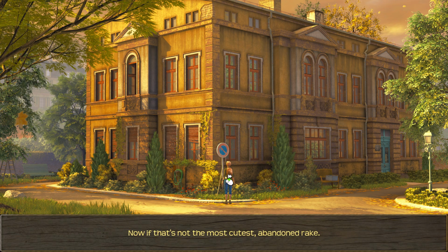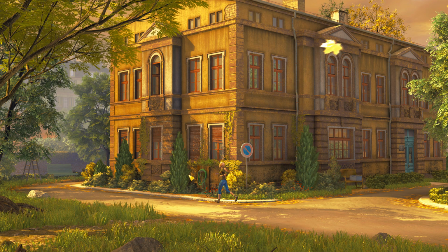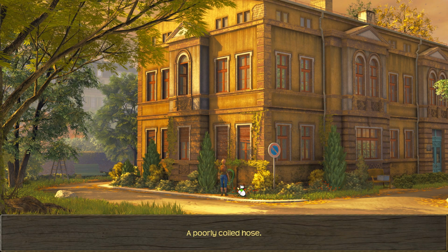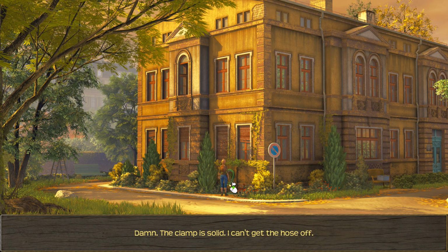Now, if that's not the cutest abandoned rake. A poorly coiled hose. Damn, the clamp is solid. I can't get the hose off.